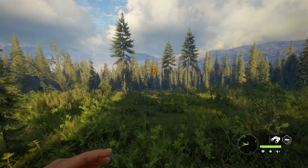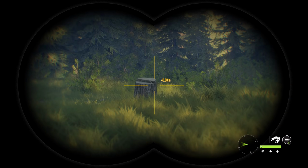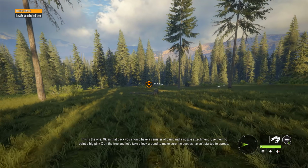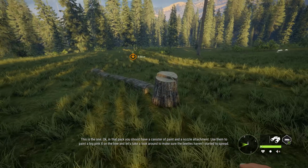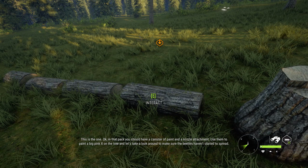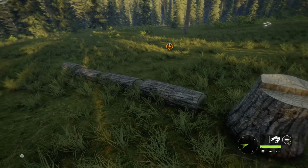Alright, so what were we looking for? A fallen tree. I think I can see one right there, which has been shot down. Yeah. I don't know if that looks like a fresh cut though. This is the one. Okay. In that pack, you should have a canister of paint and a nozzle attachment. Use them to paint a big pink X on the tree. Oh. Let's take a look around to make sure the beetles haven't started to spread. Oh, we're actually going to get to see some beetles.